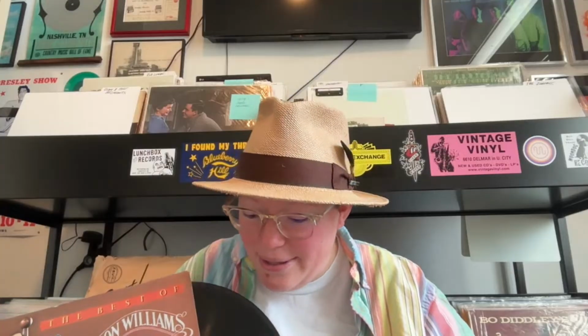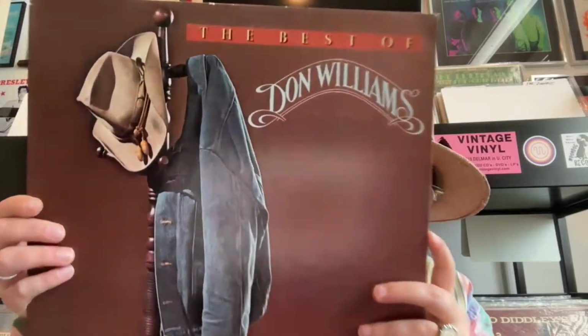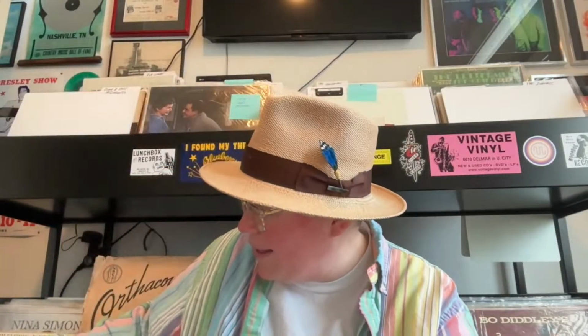I just started collecting vinyl in high school, and I picked this up, and then when I got it home and I started to play it, I realized there's a slight warp in it. So I've had this record forever, and I have to skip the first two tracks because it's warped, so I can only listen to the other two. So I was really thrilled to finally get a good, nice, clean copy of the best of Don Williams. Of course, this has Turn Out the Light and Love Me Tonight, Rake and Ramblin' Man, which I love, I'm Just a Country Boy, Tulsa Time, Some Broken Hearts Never Mend, Say It Again. I mean, like all the classic Don Williams stuff. So this was a real winner for me. I was thrilled to get that.